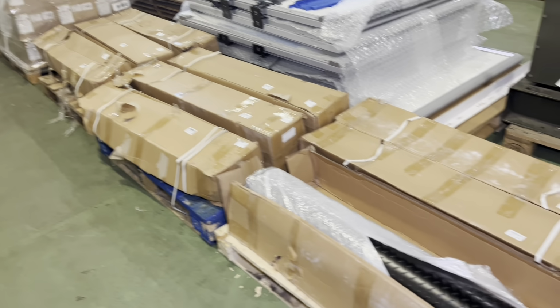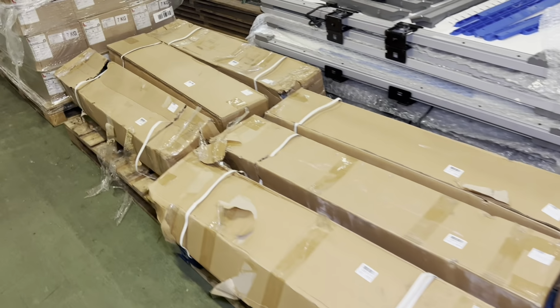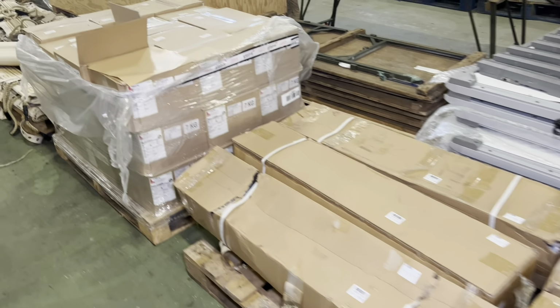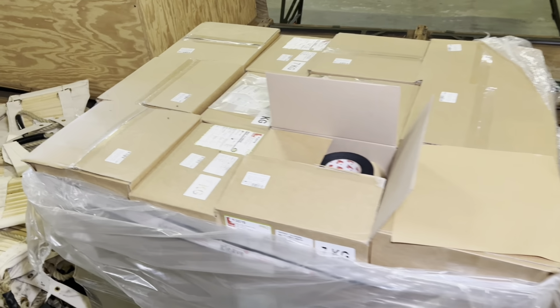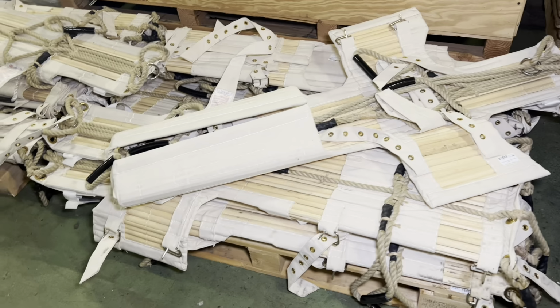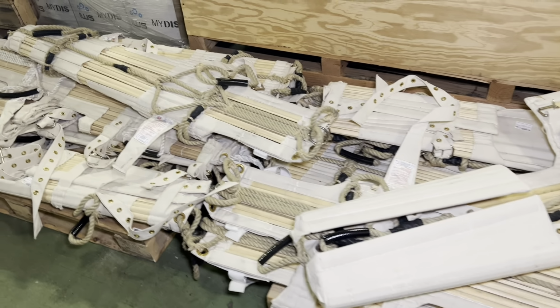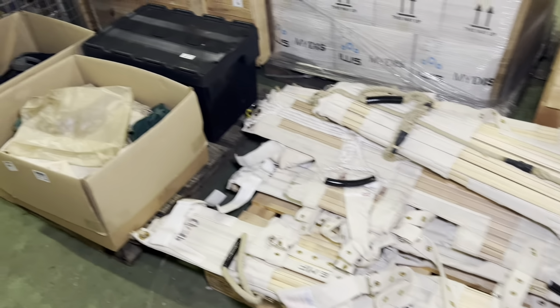These boxes here, 9 different lots of them. There's the diamond conductive matting. And another pallet of scapper tape. And some Fern O'Neill Robertson rescue stretchers there, 6 per pallet there.